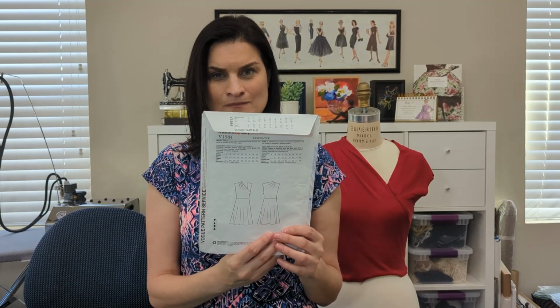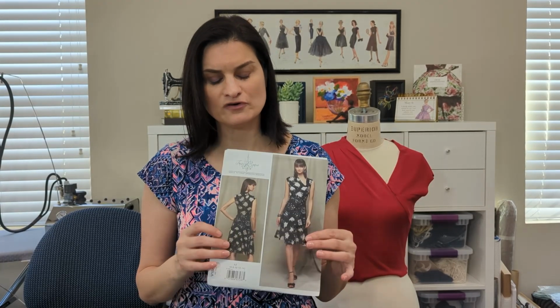And you know what? This is supposed to be, I think, beginner. Yeah, no, it says easy. No. You know, Vogue has a tendency to underestimate the difficulty of their patterns, so I'm just going to say, yeah, I don't like it. The instructions, the illustrations, they just weren't clear to me. I don't recommend this pattern for this reason.